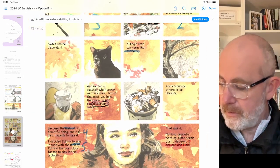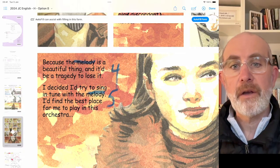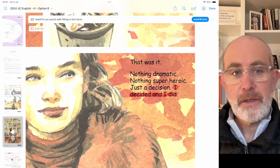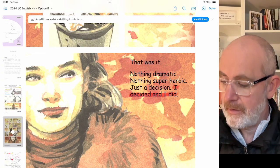Now, again, the last part, because the melody is a beautiful thing and it'd be a tragedy to lose it, I decided I'd try to sing in tune with the melody. I'd find the best place for me to play in this orchestra. That was it. Nothing dramatic, nothing super heroic, just the decision. I decided and I did.